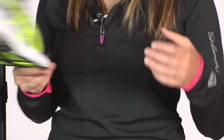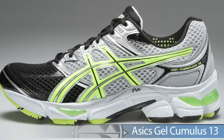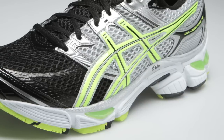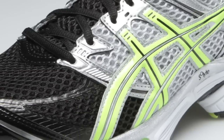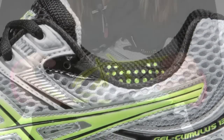Moving up, we have the ASICS Gel Cumulus 13. The Cumulus 13 has added gel cushioning units in the heel and in the forefoot for an even more plush and comfortable ride. Again, with that traditional ASICS fit and feel and a memory foam heel collar to keep your heel snug and in place.